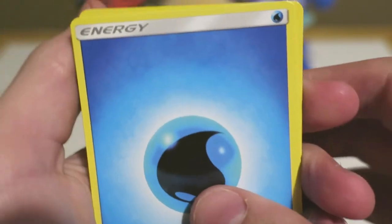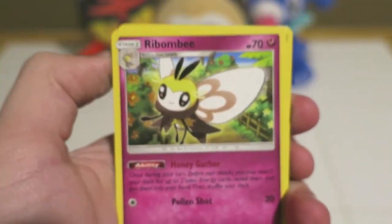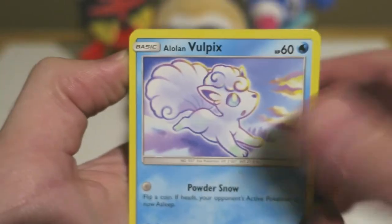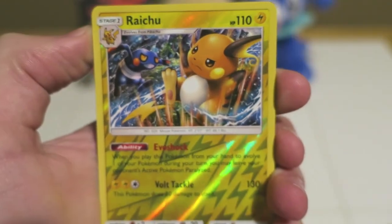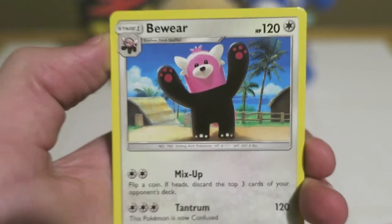Alright. Water energy. Solrock. Ribumby. Sophocles. Sneasel. Alolan Vulpix. Horsea. Noibat. Alolan Grimer. Ooh, reverse Raichu. Pretty nice. And a Beware.